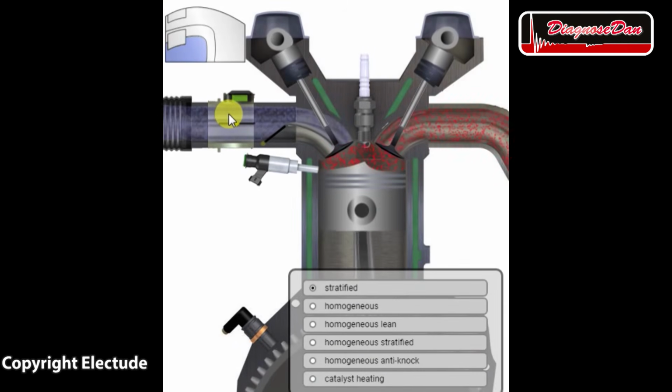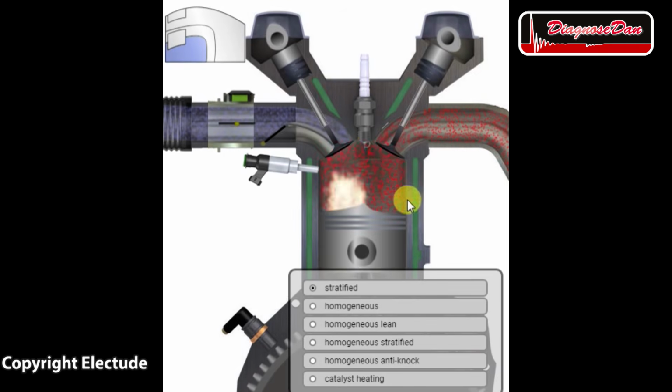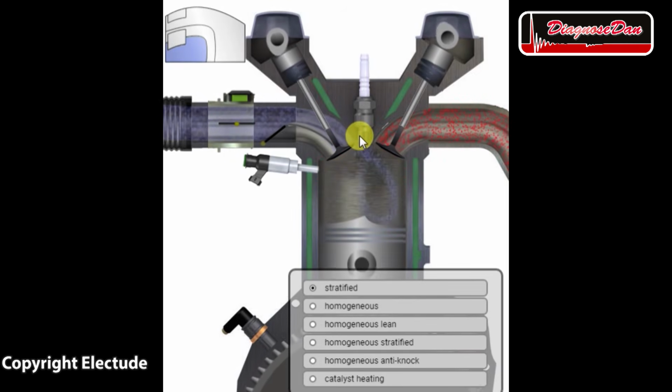So the intake on a direct injected engine is engineered in a very specific way to make sure the air-fuel mixture reaches the spark plug. Now if there is carbon buildup inside the intake ports and on the intake valves, this might disturb the airflow in a way the mixture no longer reaches the spark plug, causing a misfire.